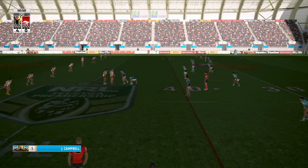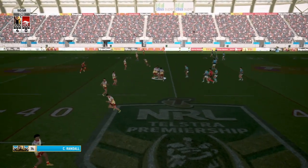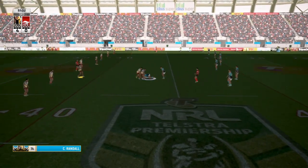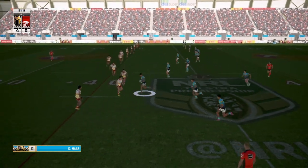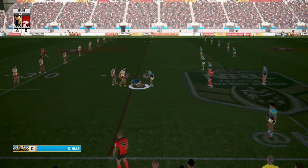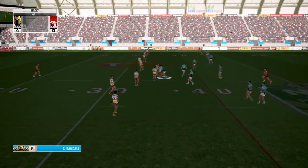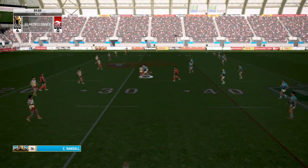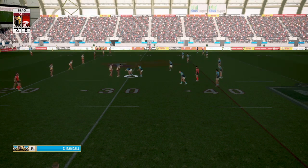Foran. Held. Three. He's held there. Still a couple of tackles up their sleeve here. Just galloping along. Referee signifies fifth tackle.